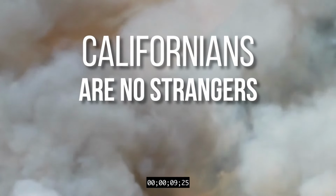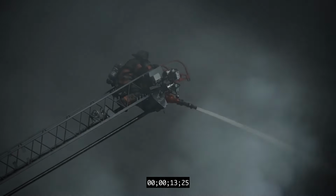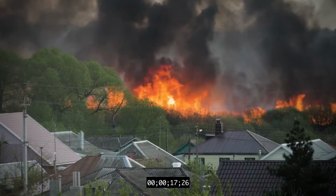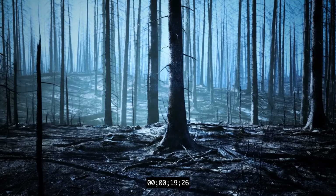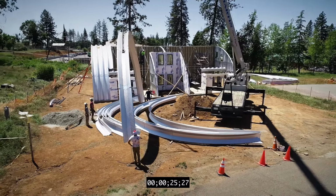Californians are no strangers to this. The unfortunate and all too frequent occurrence of wildfires, decimating communities and the surrounding natural areas in their paths. The loss can be financially difficult, and rebuilding can take precious time.